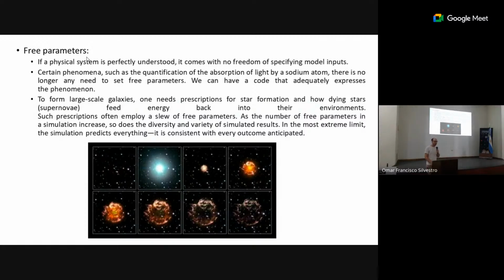Entonces, es muy necesario, por ejemplo, para las formaciones de galaxias a grandes escalas, como en el caso de las estrellas moribundas o las supernovas, poder estudiar cómo devuelven energía en el entorno, ver cómo esos parámetros libres actúan. Uno de los problemas es que mientras más complejo se torna el fenómeno que se está estudiando, más compleja se vuelve la simulación. Entonces, también tenemos un aumento de diversidad y variedad de resultados simulados, lo cual en un límite más extremo hace que la simulación pueda llegar a predecir todo, es decir, que es coherente con todo.